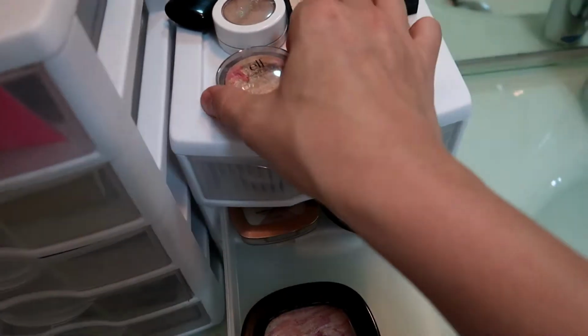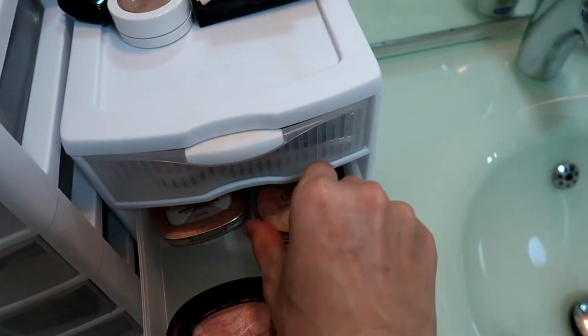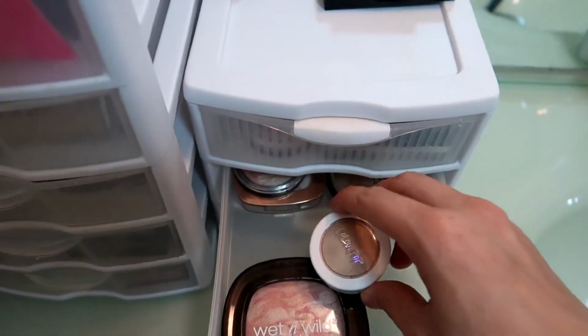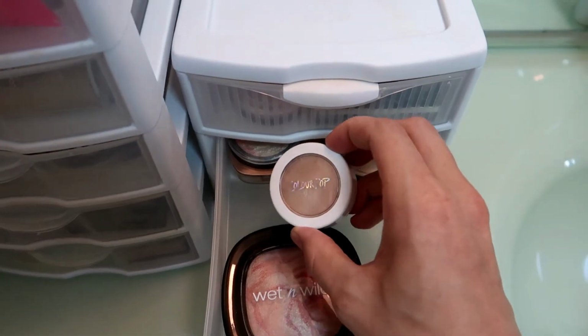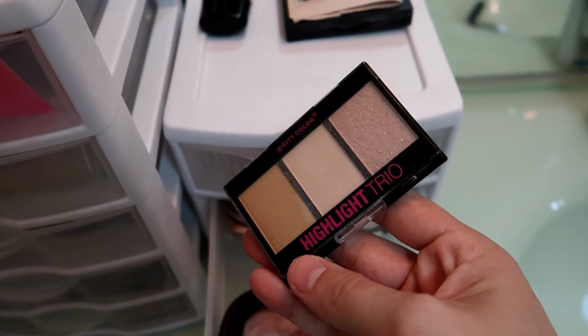And this is an e.l.f. I think it's Blush Gems. It's really intense and I kept it. I don't know why. And this ColourPop one, I don't know the name of it, but I just moved it down to my eyeshadow drawer because I do use it as an eyeshadow. This one I threw away.